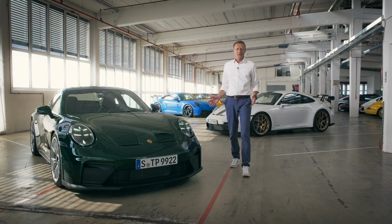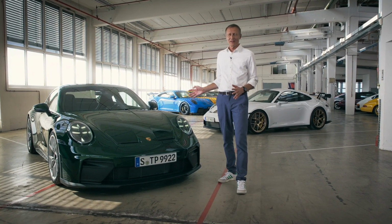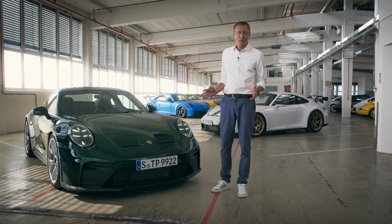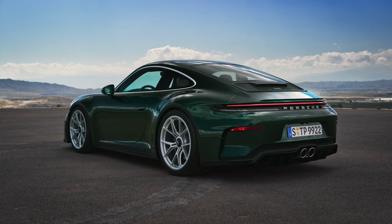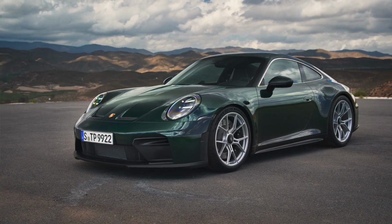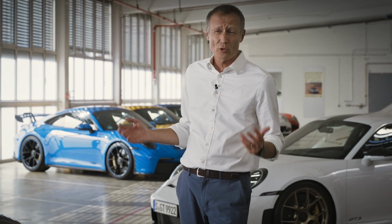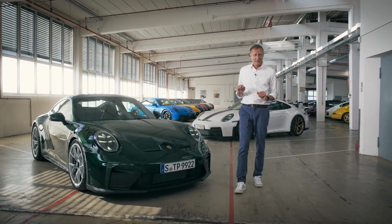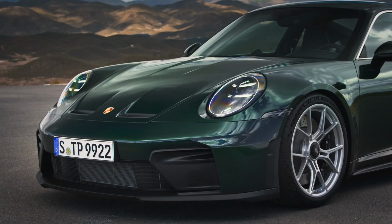And here the new 911 GT3 with Touring Package, the athlete in pinstripes, so to speak. Slightly more discreet than its winged sibling. It's still just as track-worthy, but this is more of a driver's car. 510 horsepower, 9,000 RPM on the engine side. In this case, Touring is standard with 6-speed manual gearbox, and optionally also with a PDK gearbox.